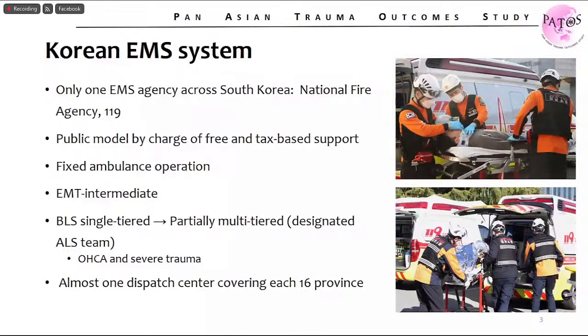And we have fixed ambulance operation, and our scope of EMT for trauma care is EMT intermediate. So our EMTs can perform advanced airway, intravenous hydration, and cervical immobilization, but they cannot perform transfusion, give some drugs, or needle thoracostomy. Our EMS operation is based on a BLS single-tiered model, and a partially two-tiered model is operated for out-of-hospital cardiac arrest and severe trauma. In South Korea we have 16 provinces, so usually one dispatch center for each province covers all EMS calls for trauma, out-of-hospital cardiac arrest, and many disease conditions.